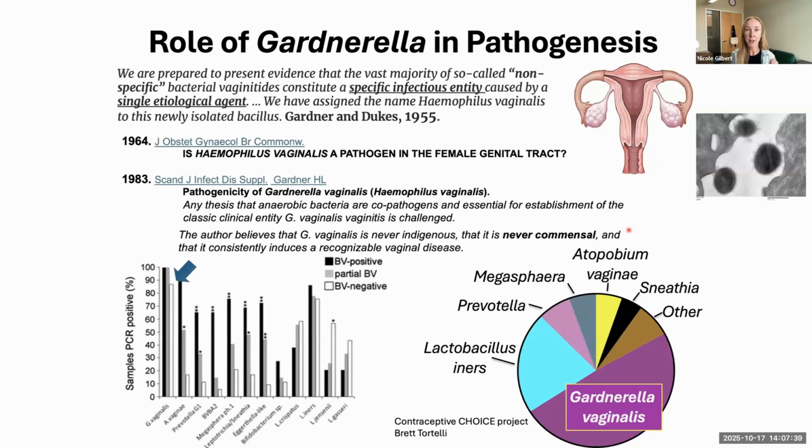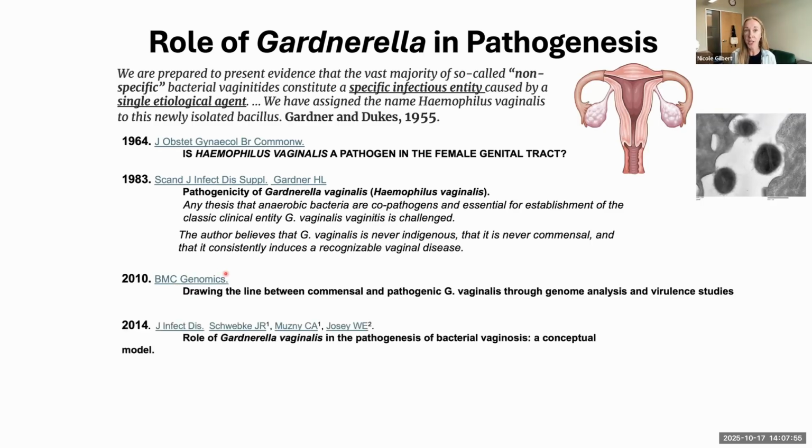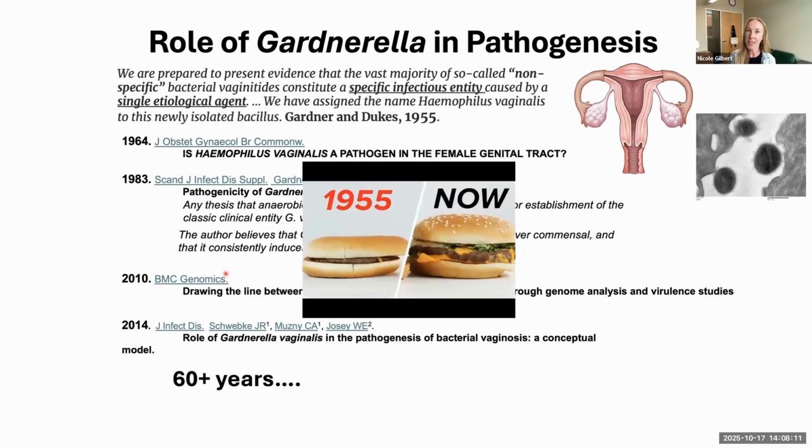But this doesn't really fit with data using more molecular techniques, where even among women who are BV negative, more than 80% of them have detectable Gardnerella by PCR. So the debate continued over the next years. A lot of questions about whether Gardnerella is actually pathogenic during bacterial vaginosis, and if so, which strains. And so 60 years, and actually I looked back, I stole this slide that I made during my postdoc. We're now at 70 years since its first isolation. McDonald's has substantially improved its cheeseburger, but we still are asking, is Gardnerella vaginalis really a pathogen?